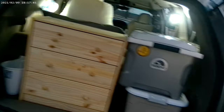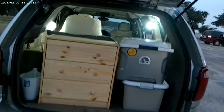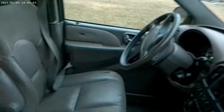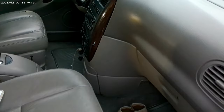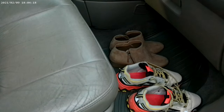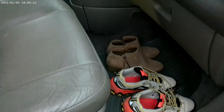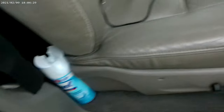And this is my setup in the back. So the cab is just a regular cab, right? Nothing too fancy. I do keep my extra shoes on the floor in the front. So I got my track shoes and my boots because I live in Texas, okay? And then I have my little Lysol just stored away right there.